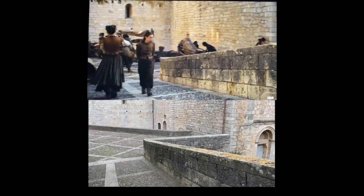Okay, this one's wild. This is the exact spot where Arya is standing on the bridge overlooking the beautiful Braavos River. There's a big statue of the Braavos guy right here, and then the wave comes up and they have an issue.